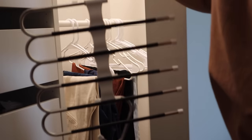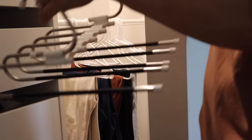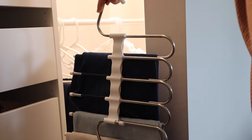For me, I hang most of my pants, but they're starting to take up a lot of room, and I've always just used regular hangers, but I found these layered hangers where you can actually layer your pants and fit more than one pair of pants on one single hanger. So I think that with my small closet, that's gonna work perfectly.